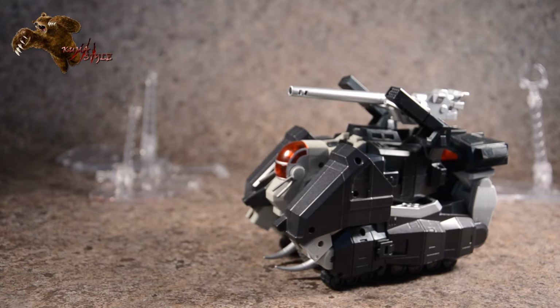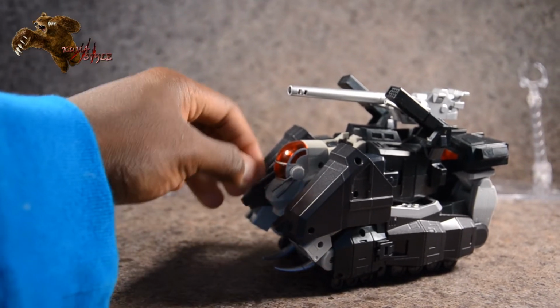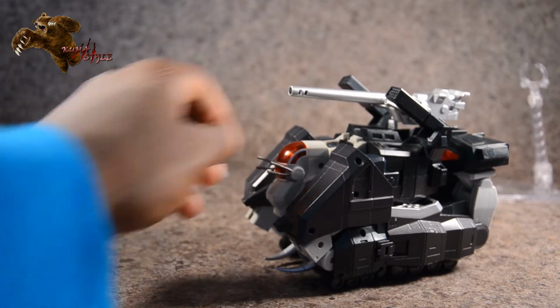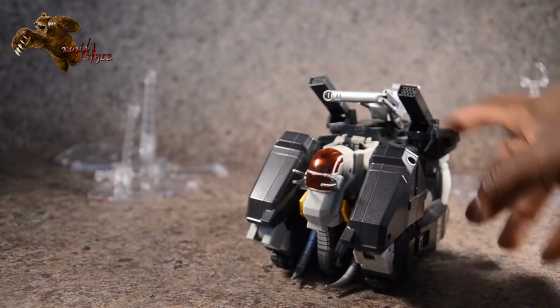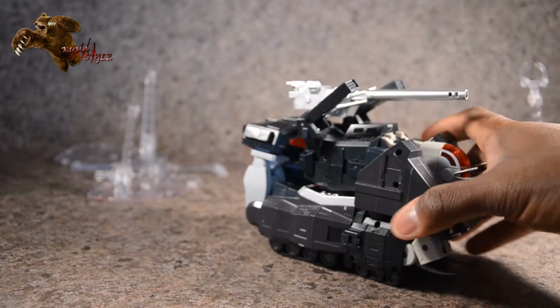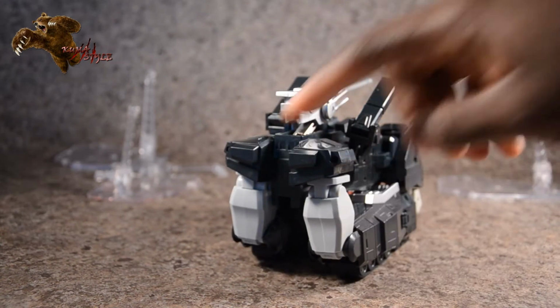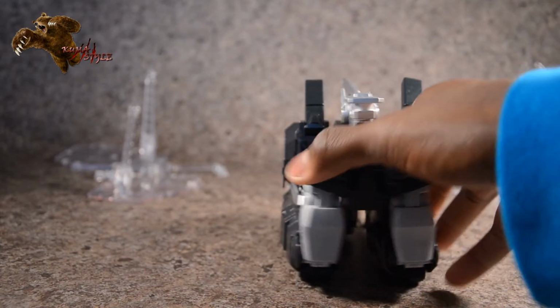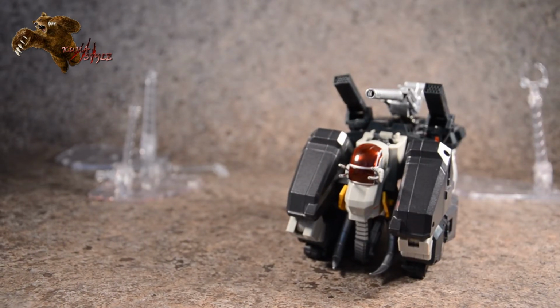Alright, and here's Big Mammoth, by far my favorite of the bunch. We're starting off with his tank mode here. He also has Mammoth and robot mode. So, taking a look at this, just a big, beefy, robotic style tank. Looking at it from all angles here. Okay, there's that. The back. And I'll just go ahead and turn it back to more of a front angle.